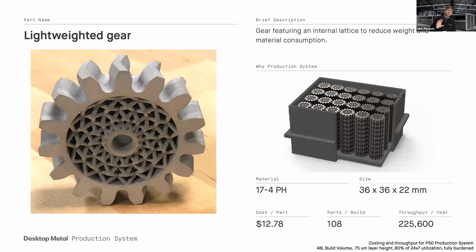Another one here, just to give an example, where we combine the geometric freedom of 3D printing with the production system's part cost consideration. A lot of the parts we've seen today are things that can be produced another way but are actually cost effective to produce via 3D printing. This is something that really can't be produced another way because of this internal lattice structure. And what that allows is for this gear to be lightweighted. When you're talking about efficiency in cars, especially with electric vehicles, lightweighting components is huge. It adds to range. It adds to the performance of the vehicle.